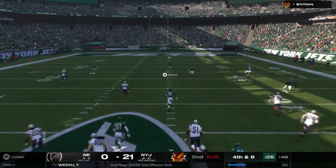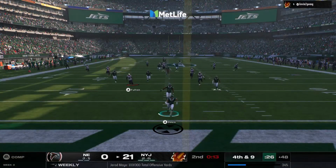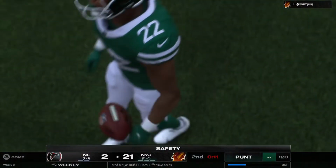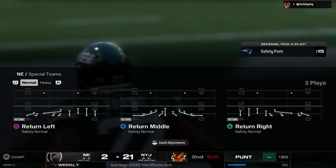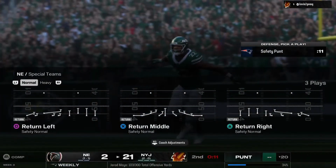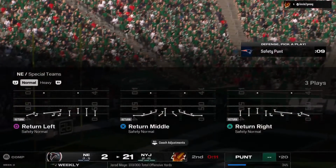And just a single punt for him in the loss last week as he sends this one. And he can't field it clean. And I do believe this is going to wind up a safety. It is. It's a safety. How about that for a wacky play? So a special teams meltdown there. The fumbled punt leads to 2 points.